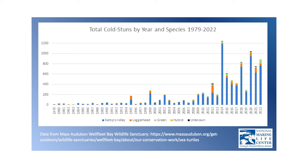You can see in this graph here, this I took right off the Wellfleet Audubon website. They have a great website, great information on there. So if you're interested and you want to know more about this whole process, you can go right to the website. It's at the bottom of the screen there.